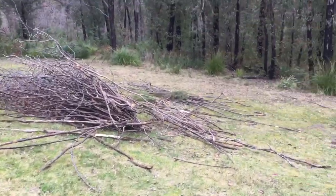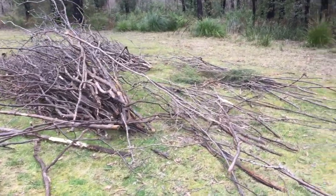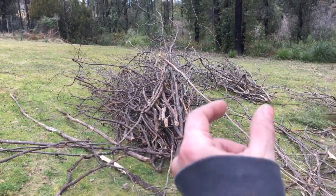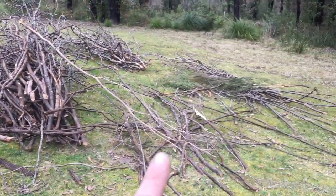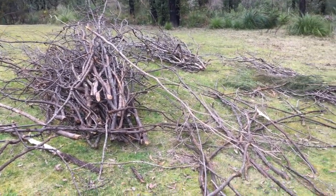There we go, just to show you the end result. 2 journeys in the end that took. You can see the 2 piles I dragged, and then these little bits with the straighter bits I was able to put in my boot.